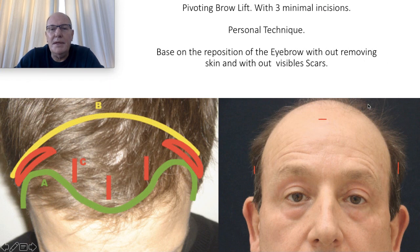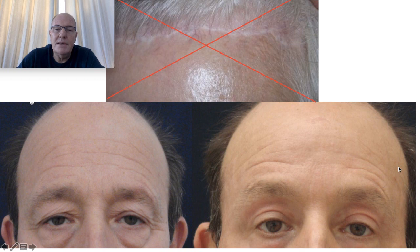I developed many years ago what I call pivoting brow lift with 3 minimal incisions. I only perform 3 minimal incisions with this, and I avoid this, and I can treat bald patients and young patients, because I do not leave a scar.